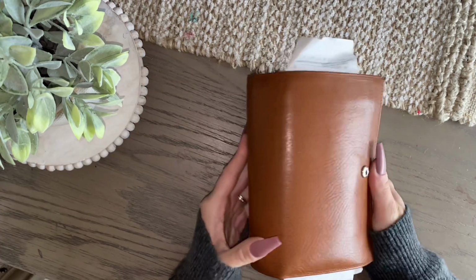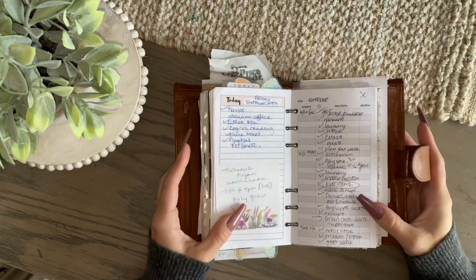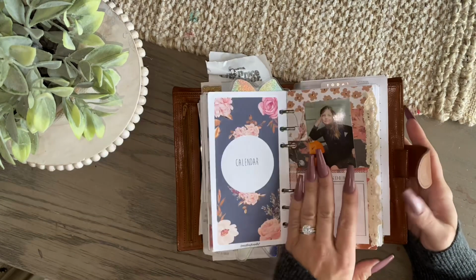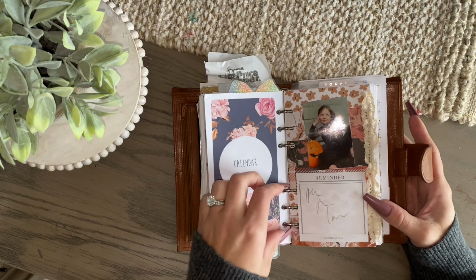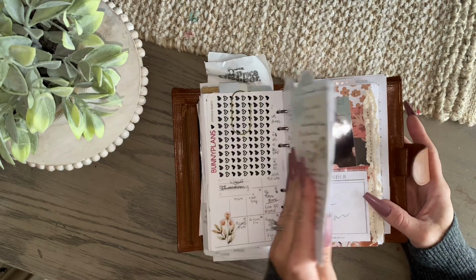I am still in my gold Gillio Compagna, and it is stuffed to the max. I have 25mm rings. They are not Krause rings. They are the original rings that came with this planner long ago.